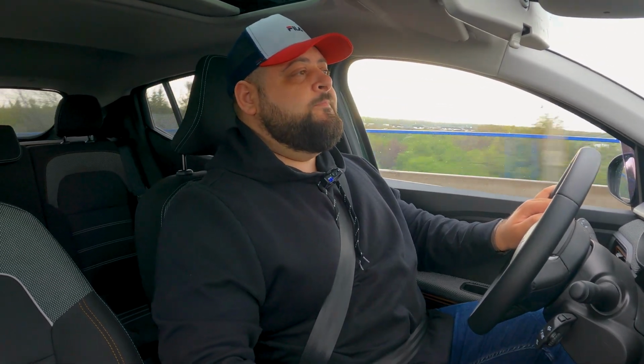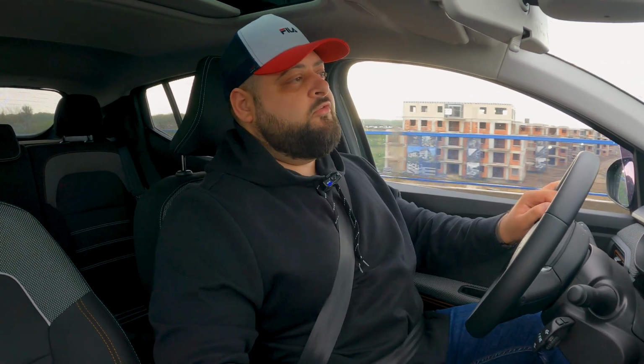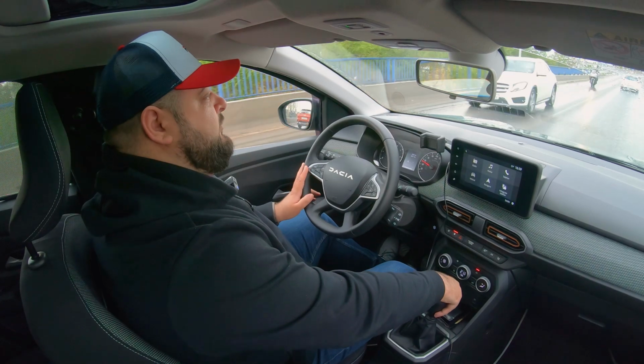And this car will do 100 kilometers an hour from standstill in about 10 seconds, which is actually pretty okay. But it feels a lot more lively, especially in gear, once you're in the optimum rev range, and that would be above 3000 RPM. That's where the engine feels most alive, and it's in the optimum torque range. So you get full torque at 2900 RPM.